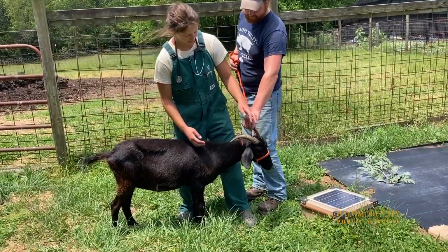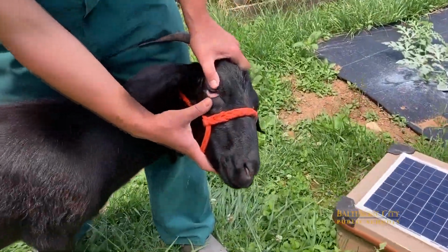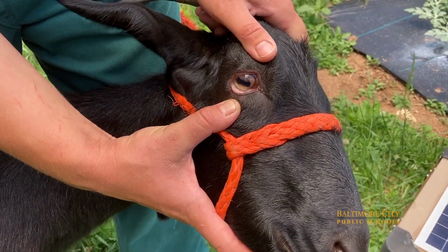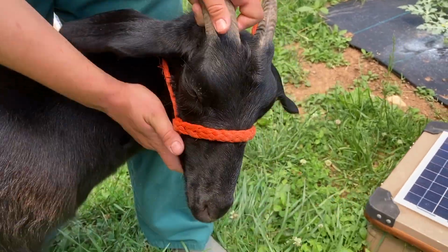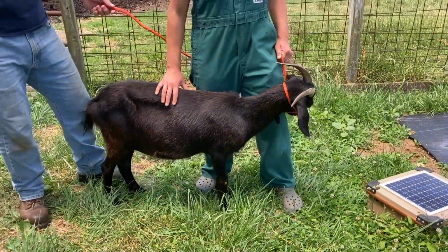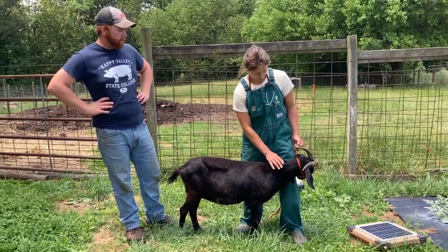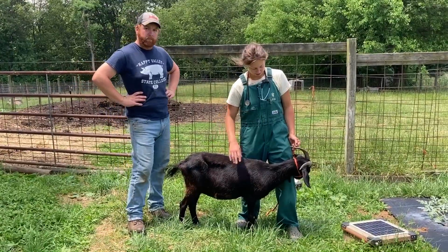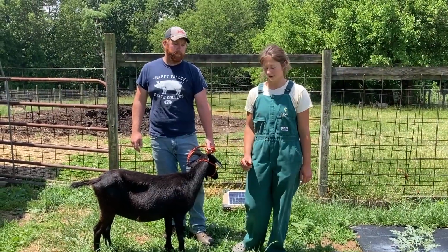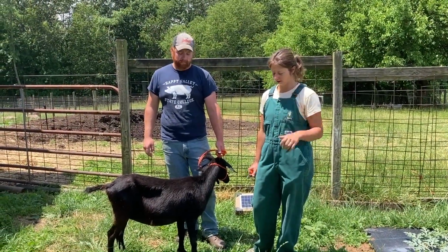Something we look for especially on goats is we check their color. So Lucy is kind of a pale pink here in her eyes. We want her to be a little bit more pink than that. We've been dealing with some parasite issues with her, so we're going to go ahead and give her another dewormer today and some vitamin B12, which will help her make more red blood cells so she gets a little more pink.